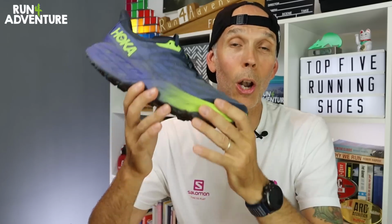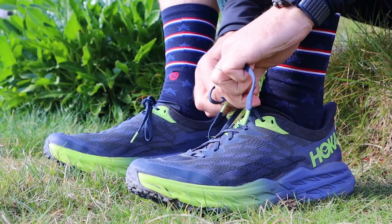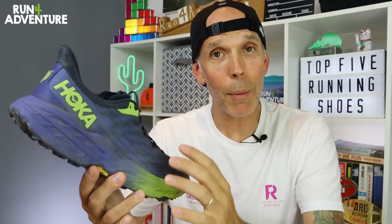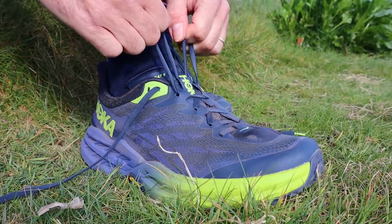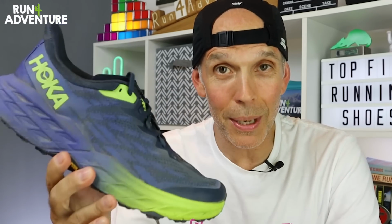It really did feel a lot more Speedgoat 3-like, and it just fitted my foot shape a lot better than the previous model. I'd say it's not perfect. I did have to play around with the laces for a bit, but once I got that right, I felt well connected and well held at that midfoot, and it was just great being back running in a Speedgoat shoe.